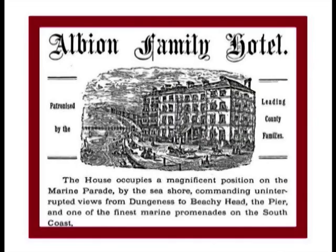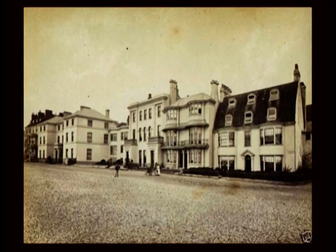And a little early advert for the Albion Family Hotel with uninterrupted views from Dungeness to Beachy Head. And I love this thing in the middle, patronised by the leading county families. I think that's great. And here's just running down from the Albion Hotel now and looking at the hotel in the middle, that was called the Anchor Hotel originally, and then it was called the Albemarle, and now today it's called the Riviera Hotel. But it is interesting when you look at the parapet at the top, there's still an anchor in the stonework from the original Anchor Hotel.